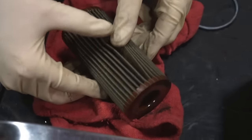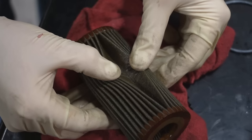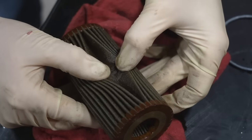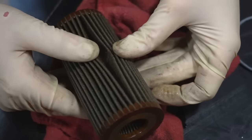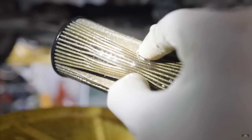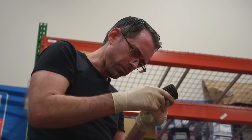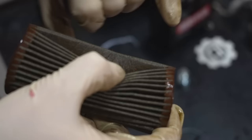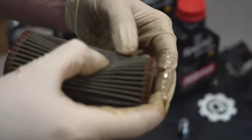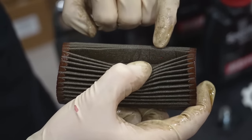Okay, so you can also look inside the pleats of your oil filter to inspect for any damage. Really, you're gonna find nothing ever inside this, unless your engine's done, in which case you would find like gold flakes and stuff like that. So, some kind of red stuff in here. I have no idea, I've never seen that before. Your Mark 8's broken. Oh no, our table, it's broken.